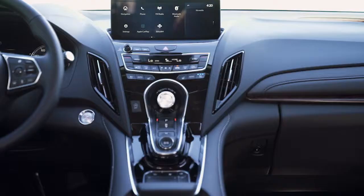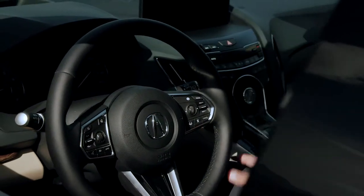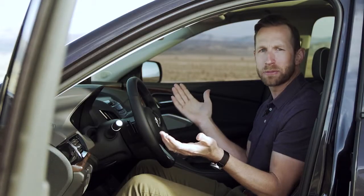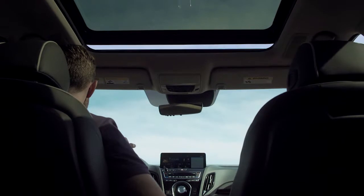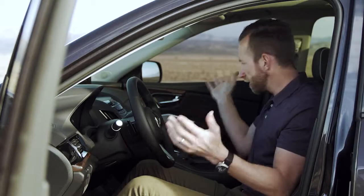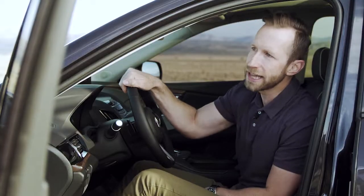Welcome to the lifestyles of the rich and famous inside here, baby. Look at this interior, huh? It's like you're in first class. You've got this leather-wrapped sports steering wheel with paddle shifters. Boom, boom, boom, boom. So much power just in my hands. And look up. It's a bird. It's a plane. No, it's a giant panoramic moonroof, which comes standard, by the way. All this is based on Acura's Precision Cockpit, and I think it feels like first class. Of course, I don't really know what first class feels like because they flew me coach. Yeah, you did. But I'm okay about that.